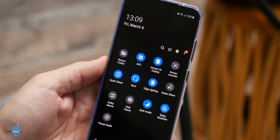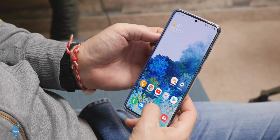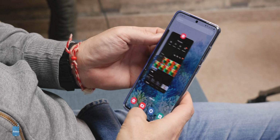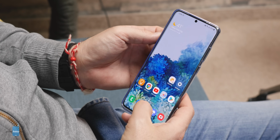Set the interface to dark mode, be at 4G, and use the default display resolution and refresh rate, and not only will the S20 Ultra battery life be the best out of any Samsung flagship so far, but you may just stretch it well into the next day too.